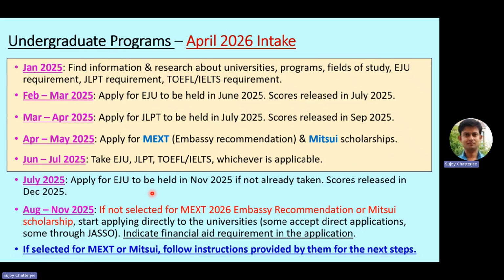Some universities accept direct applications and some through JASSO, that is Japan Student Services Organization. This application period begins in August and runs through November. So August through November 2025 is the period when you will apply directly to the universities if you are not selected for MEXT or Mitsui scholarship. In your application, indicate the requirement of financial aid for your studies in Japan.